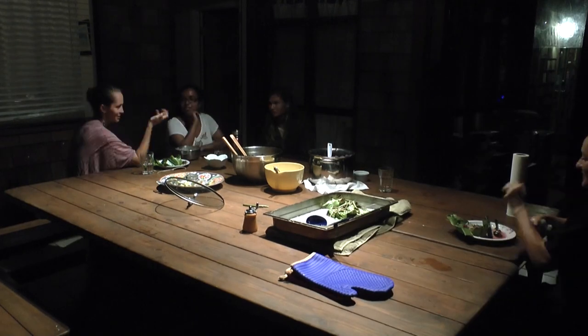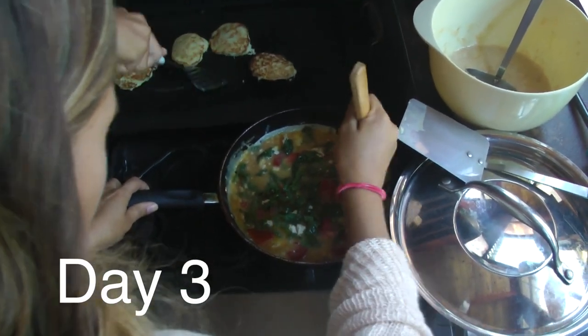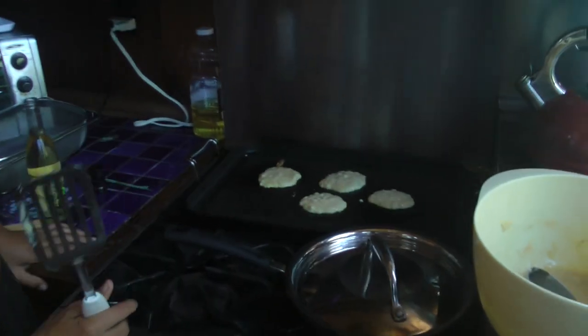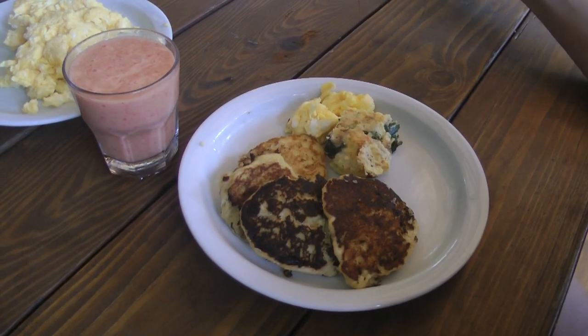Perfect. That is so pretty. We cooked so much food that we decided to invite Sylvia, the owner of the farm, and her sons to come and eat with us. Making macadamia nut banana pancakes. It's just macadamia nuts, bananas, and eggs.